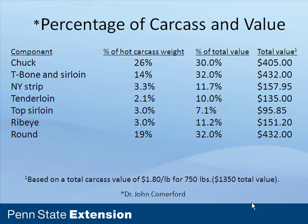Because then we could take that $6.11 to whatever the final total poundage of meat is and say, all right, this is what I've got to make overall to be profitable, and break that up by these percentages. It could give you an idea of where your cuts have to be priced at. Does that make sense? I know it's really confusing.